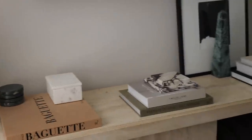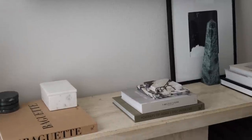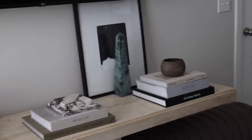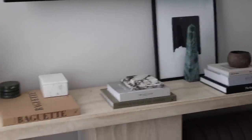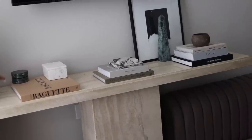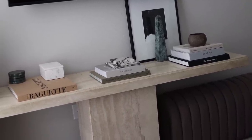And then the console table is pretty similar to what I had before. I just added this marble base right here that I got off Etsy, and then that little candle holder that I got from Zara Home. So yeah, kept it pretty simple. I didn't want too much going on. Like I said, I'm getting more items, so that will probably change in the near future.